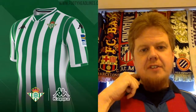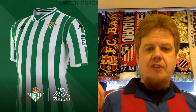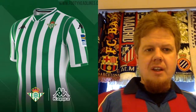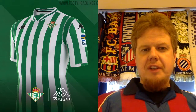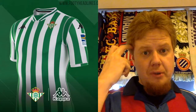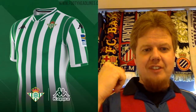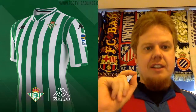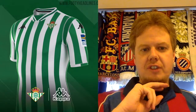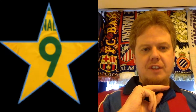The one thing I don't like is that there's just a plain green on the sleeves, which kind of widens this green strap next to the shoulder. That should have been white or just omitted. I know we already saw it with Napoli too. It's just a weird look. But overall, I really like this one. It's a great Kappa shirt. And I think I would give this 9 stars.